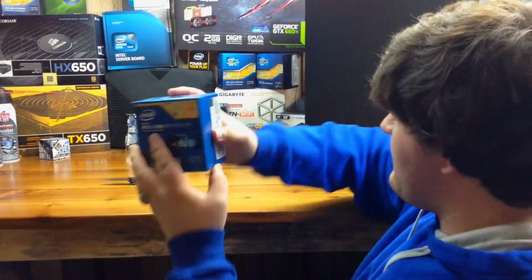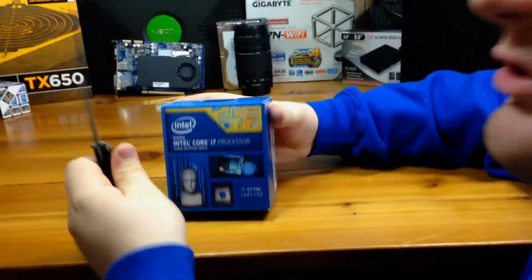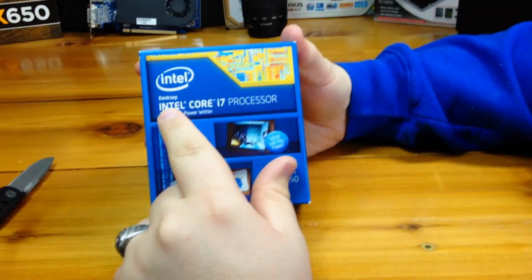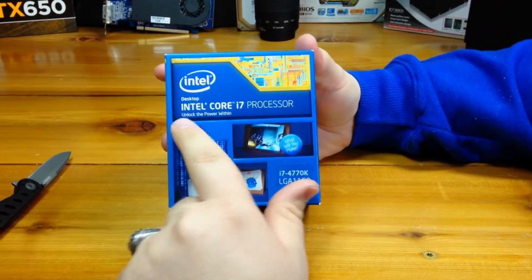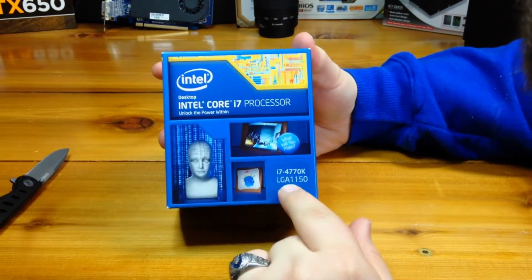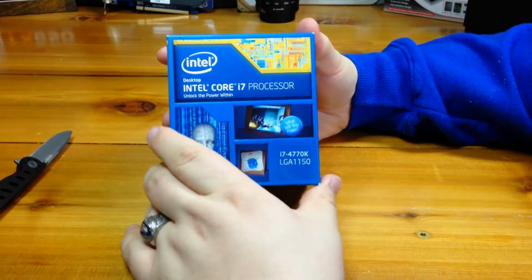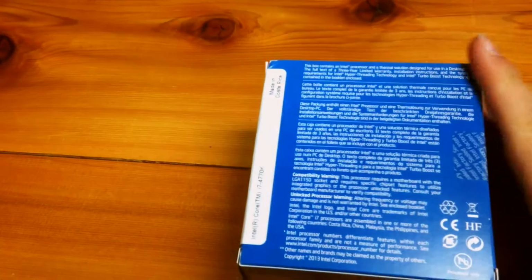Without further ado, let's look at the processor. Come here and I will show you the glory of the Intel processor. It's an Intel processor. I'm going to read the box. No, I'm not. Intel Core i7 processor. Yes, I am. Unlocked power within. LGA 1150. That's the socket, and it's an i7 4770K. So it is the latest and greatest from Intel at the time of this filming.